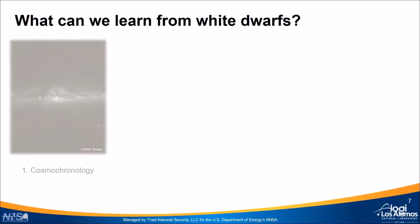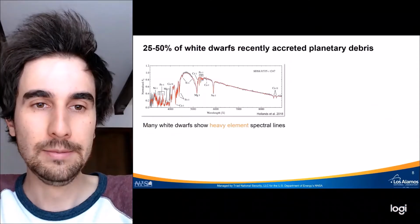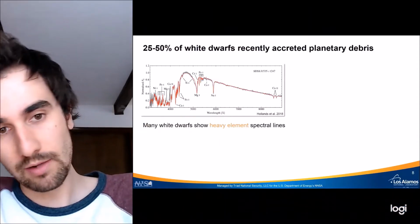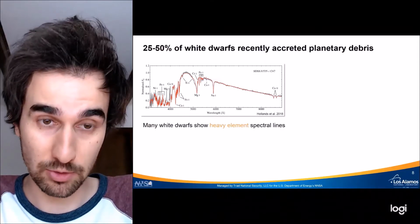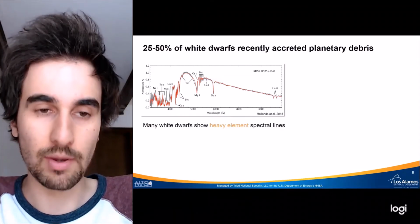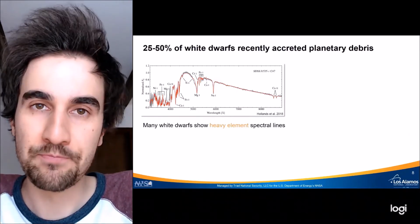Now, another very interesting thing we can learn from white dwarfs is that we can use them to measure the compositions of planetesimals outside our solar system. So let's see how this works. About a quarter to a half of all white dwarfs show traces of heavy elements in their spectra. So we're talking here about elements such as iron, calcium, sodium, and magnesium.